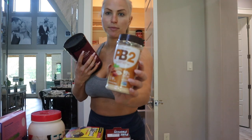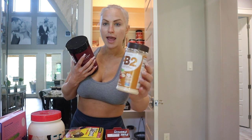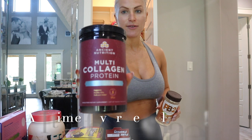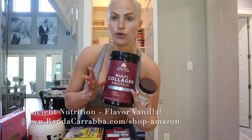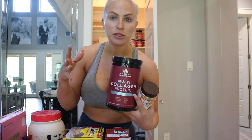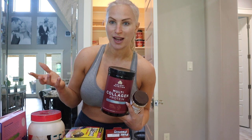Finish up with this. So I love PB2, mixing it in with water and sugar-free syrup, and I'll use that for my protein pancakes and my French toast. And then y'all know my all-time favorite collagen is the vanilla flavor from Ancient Nutrition. They also have a chocolate one that I do love and have in my pantry, but I really only use it to make brownies. This one I use a lot more in fruit and yogurt smoothies, fruit and yogurt parfaits, baking. It's good to mix in with certain specific drinks or smoothies because the vanilla flavor makes it so much better than the regular collagen that has no flavor.